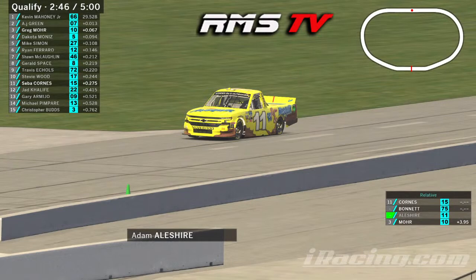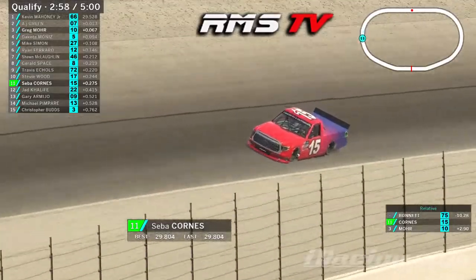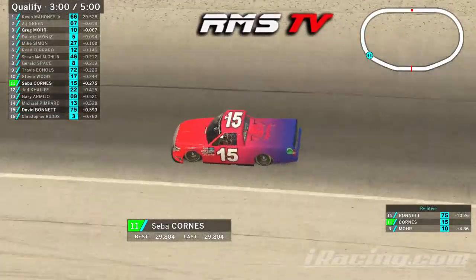And did he? I'm sorry. I don't even think he posted a time. It doesn't look like he posted a time at all. So, like I said, some folks are probably just opting not to put a time. There's Seba Corns, currently 11th fastest, trying to improve on that 29.804.